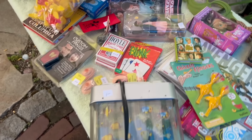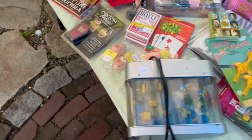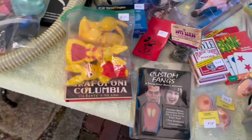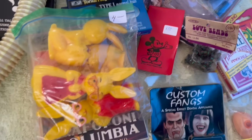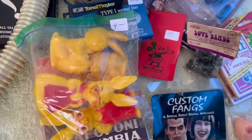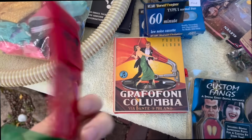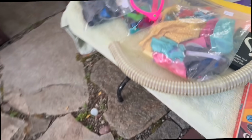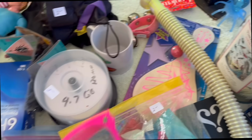All right, let's see what's on this table. Games, Stranger Things, that is strange. Custom fangs. Oh, and hard plastic Easter candy holders, only $4 for 4. I'll take those. I never find this stuff. And Mickey Mouse for $1 that keeps the pencils. I remember that from childhood. Yes. All right. Well, I'm finding some little things here. It's starting to add up to a pile. Giant sunglasses. I need them in the box though.